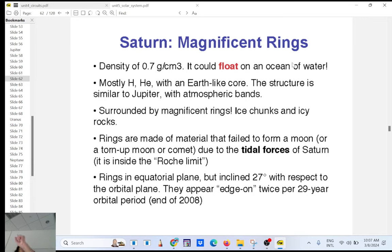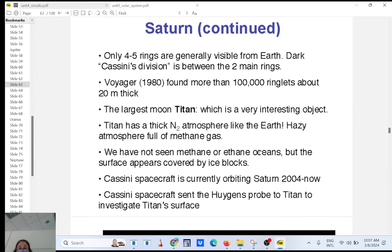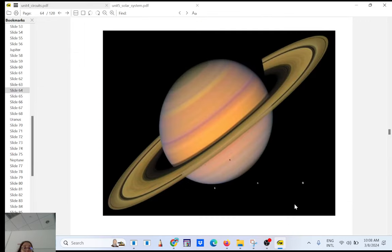You could not see the ring, but you could see handles on the side, like ears, right? So that would be for Saturn. You have a spacecraft here, very famous, 2004. It was called Cassini, and it orbits Saturn here, and even went to Titan. Okay, so it had another spacecraft, Huygens, that went to Titan to investigate the surface of Titan.